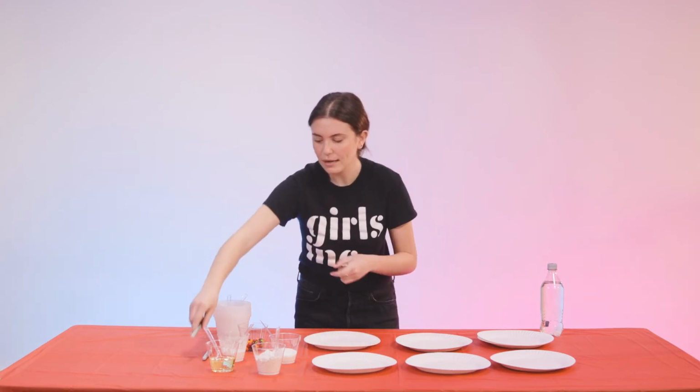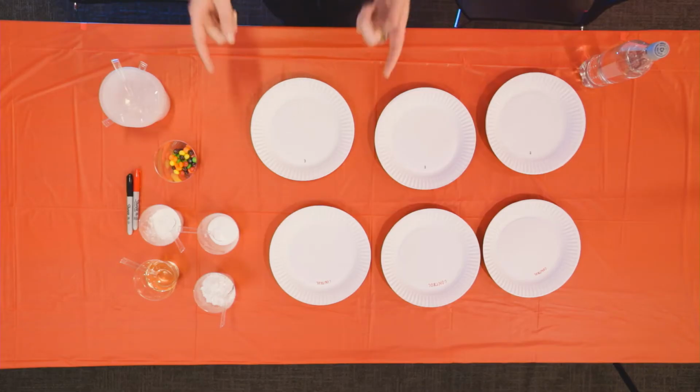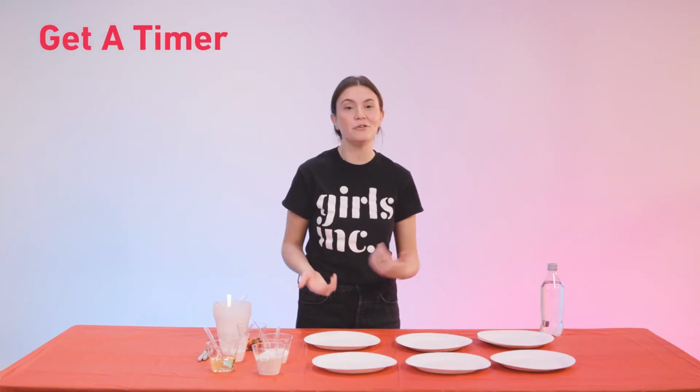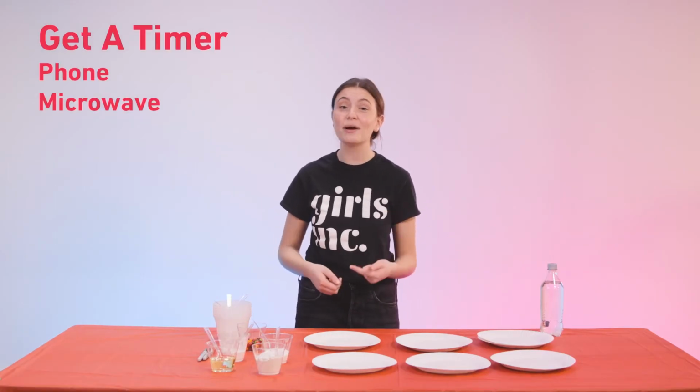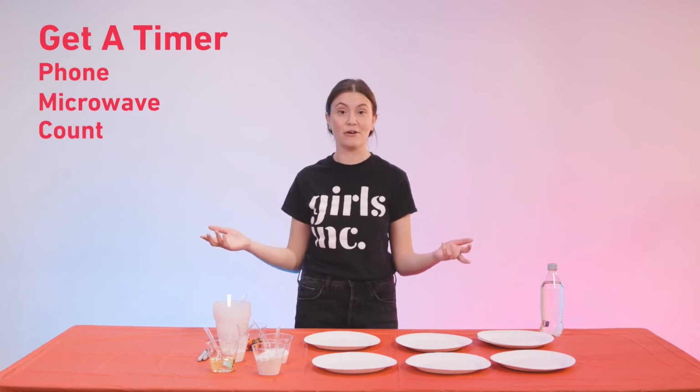So now that we have created a better workspace, so now that we have everything pretty organized, as best as I think I can right now, a timer is also advisable if you can. You can use your phone, you can use a microwave, you can literally count if you have nothing else to do for the rest of the day. I'm not sure what you're up to.